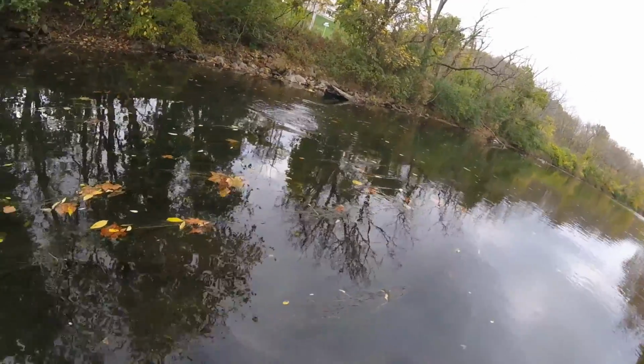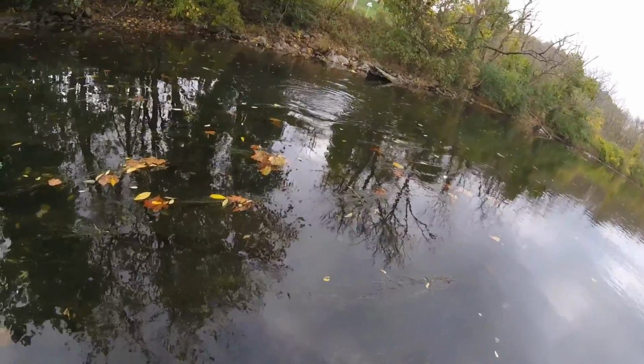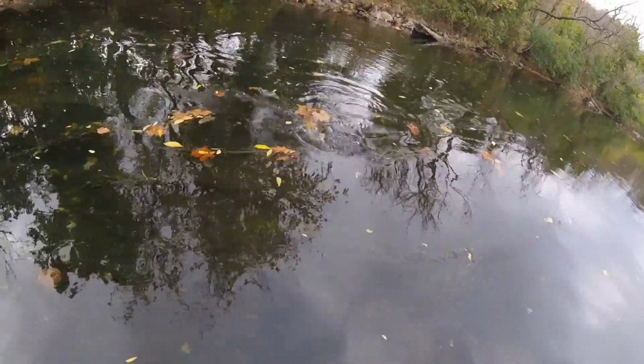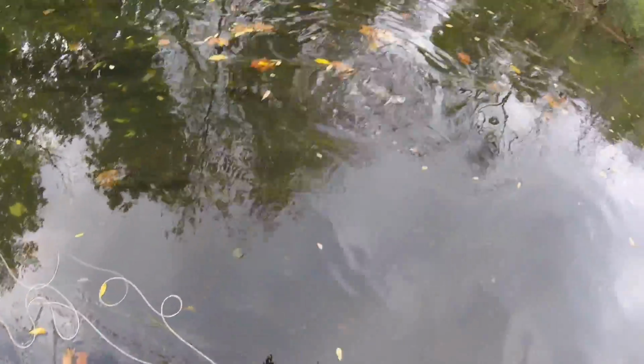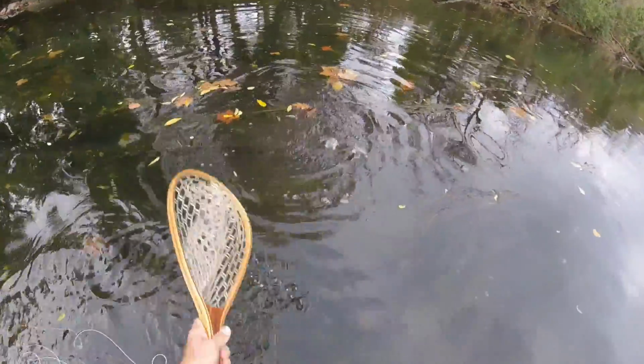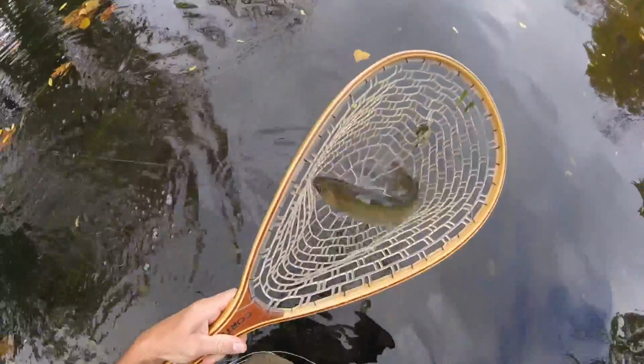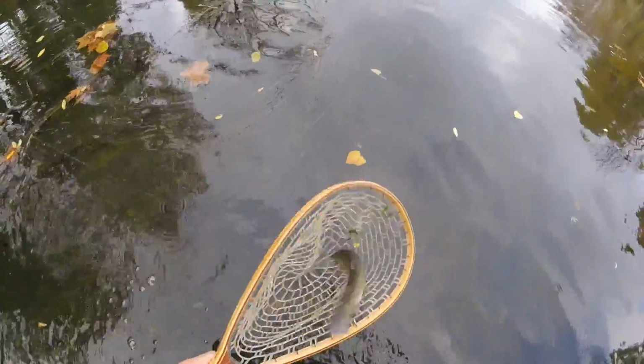Came and took him. I actually think that might have been the upper fish. Look at all this seaweed here. That's not seaweed, but whatever. That ant sticking right out of his mouth. Nice rainbow. Good 13 inches.